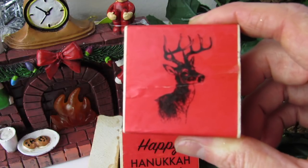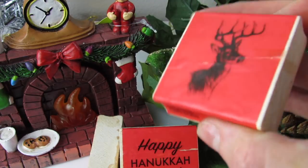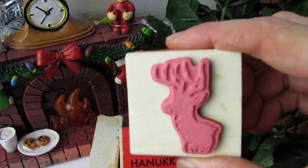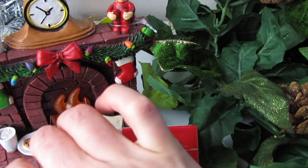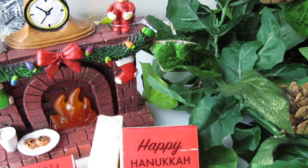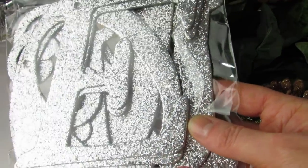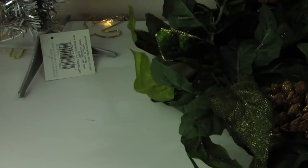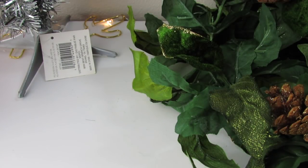And the last one I got was this buck, and this is actually a duplicate. I think I have one other buck. He's pretty handsome with his antlers. And you guys, I have one other thing to share with you. And then I have this package of, I think it's like a banner. And it has this little twine in the back. So let's look at it.